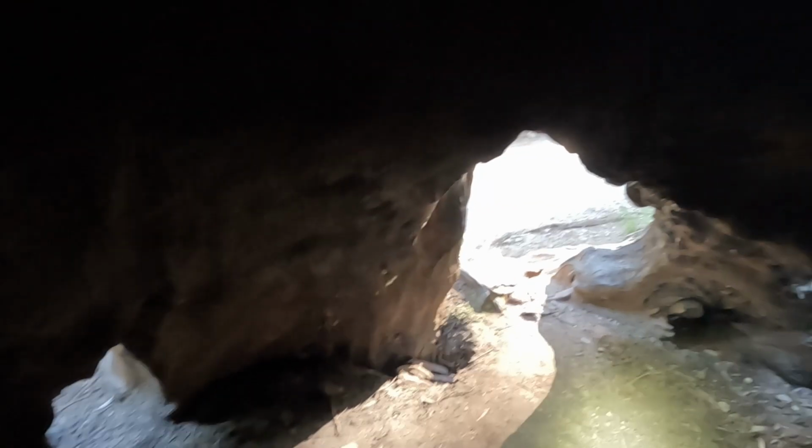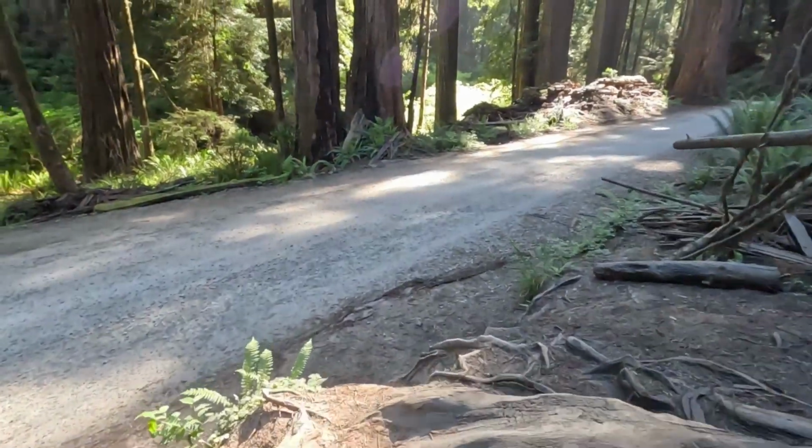Oh, okay, I'm inside. I made it inside the tree. Wow, you can see all the burn marks along the wall. And you can see out the top too. This is super cool. I guess let's get back out.